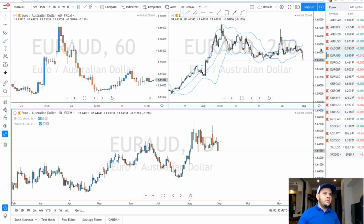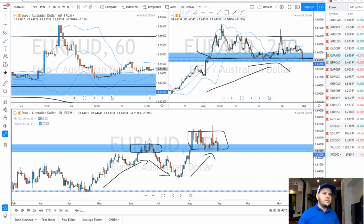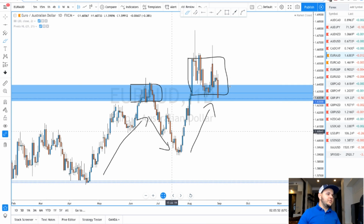Euro AUD and Euro CAD are flagged in yellow, these two pairs, because I believe they're not exactly where you want to take trades. Let me see over here. It seems like now price is about to break this level. My initial thought here was to buy because price broke the level. So we had an uptrend here, sideways market, came back down, uptrend, and now sideways market. But it seems like we came back to retest the level, went back up, came back down right away.